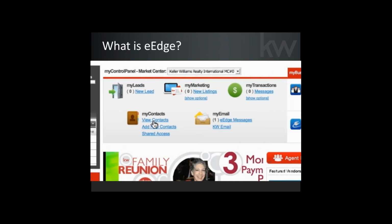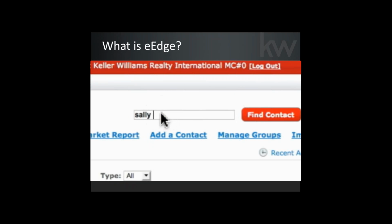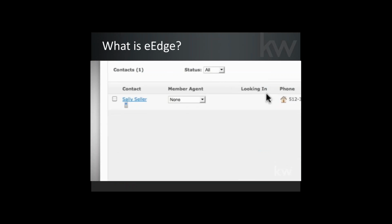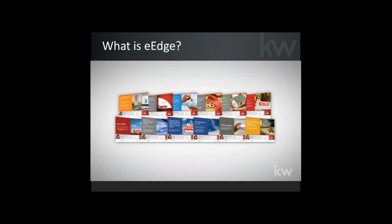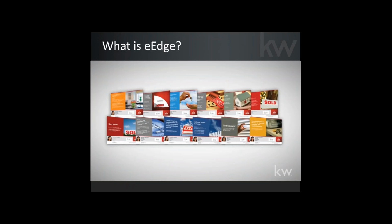Any communication with Sally is saved in her own unique record in My Contacts, which can be pulled up at any time. To convert Sally from a lead to a listing client, you drop her into the beautifully designed and automated 8x8 program, so she receives regular touches over the following 8 weeks.